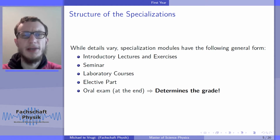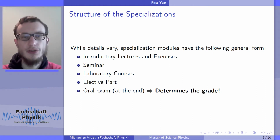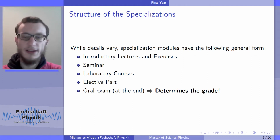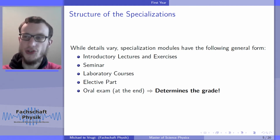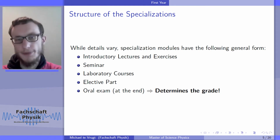Then there are a certain amount of laboratory courses, meaning you do experiments within the institutes on the topics of the specialization. And there is an elective part. It varies between specializations how large that is and what exactly that includes. That can be you can do more lectures, you can do more lab courses, you can do more seminars, and maybe you can do an internship.